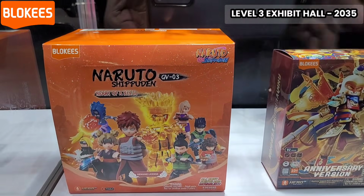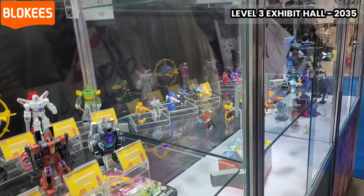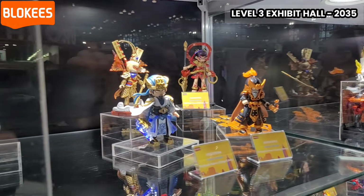And on the bottom, pretty much, we just have the boxes and stuff. And that's kind of it. That's kind of it, actually. And so, just giving a quick pan around.